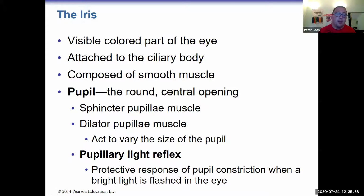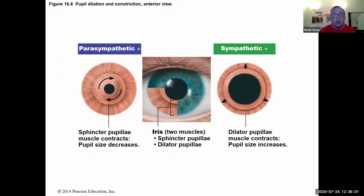Okay. The pupillary light reflex. This is what sometimes I have you guys do in the lab. Obviously, you can't do that on yourself, but you can do that to, you know, someone else. If you shine a light in their eye, their pupil will shrink, and that's because you don't want to burn out your receptors on the back end. Okay, so here's a parasympathetic and sympathetic response to the eye, okay?